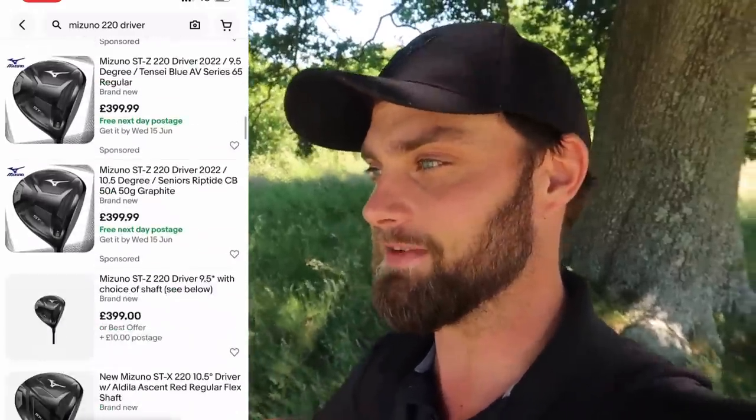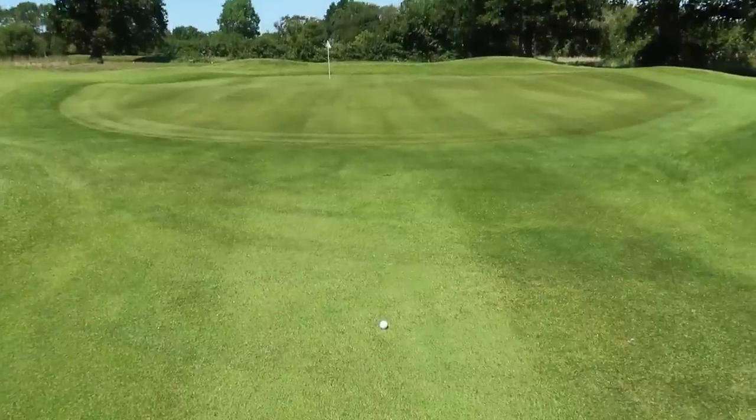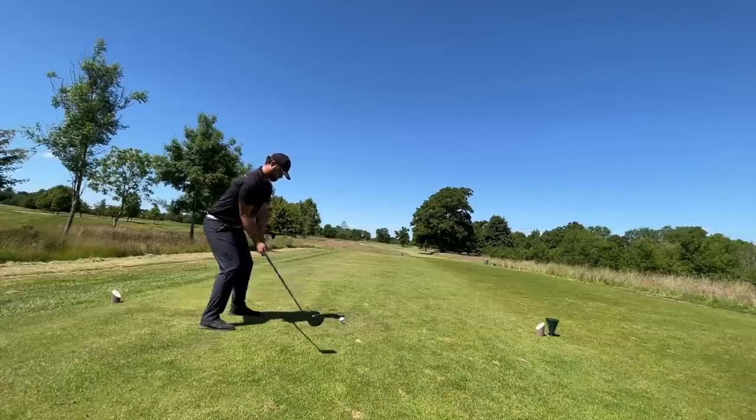And you could get these comfortably for £300, £350 brand new. I've even seen some go as low as £260, £240. So what does that mean for the pre-owned stuff? And I went after this one, just like I do. This is almost like my litmus test in terms of golf holes down here at Sanford.